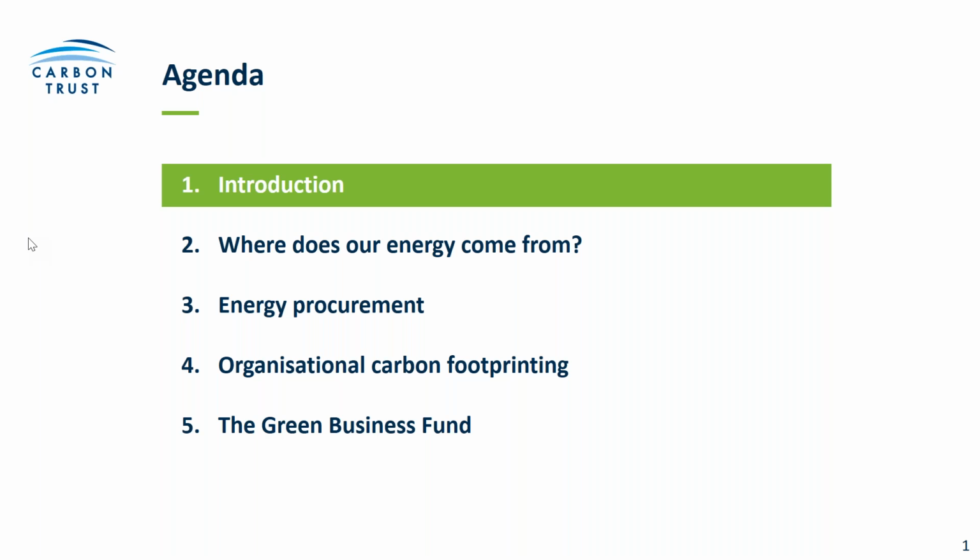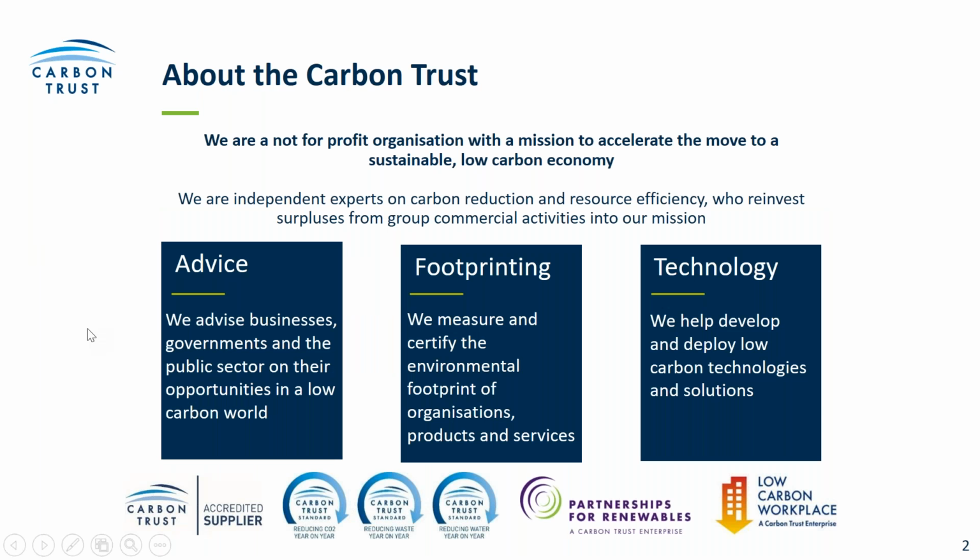So first of all, I'll talk through the Carbon Trust. For those who are not aware, we're a not-for-profit organisation with a mission to accelerate the move to a sustainable low-carbon economy. And we offer three main streams of service, which are advice, footprinting, and technology related services.